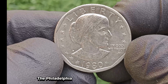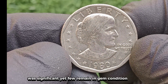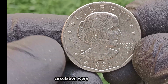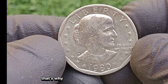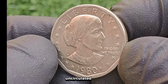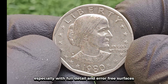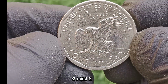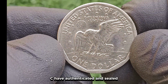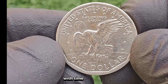The Philadelphia Mint production of this coin was significant, yet few remain in gem condition today. Circulation wore them down, dulled their luster, and diminished their grade. That's why those that survived in brilliant, uncirculated form, especially with full detail and error-free surfaces, are now in high demand. Grading services like PCGS and NGC have authenticated and sealed some of these top-tier examples, and their value only continues to climb with time and rarity.